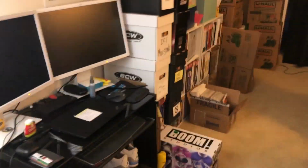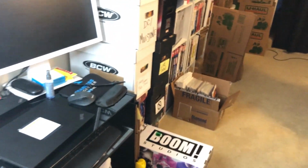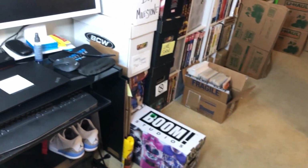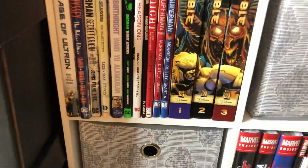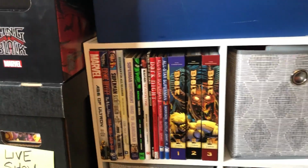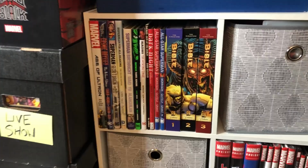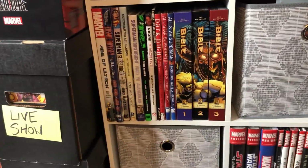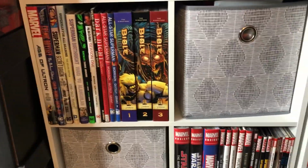And we're going to get into the other, whoops, stepped on the cat. We're going to get into the other shelf here. All right, so now that I've moved the light a little bit, we'll get into the other shelf. So this shelf is less organized. It was really more about me keeping stuff off the floor and out of random places. But it's pretty much more hardcovers and trade paperbacks and miscellaneous items.